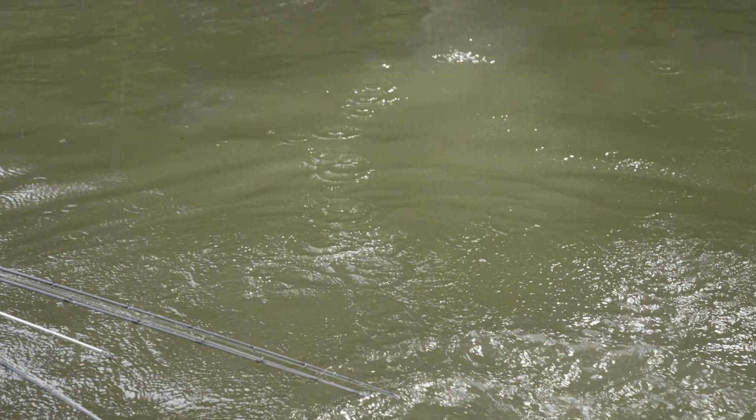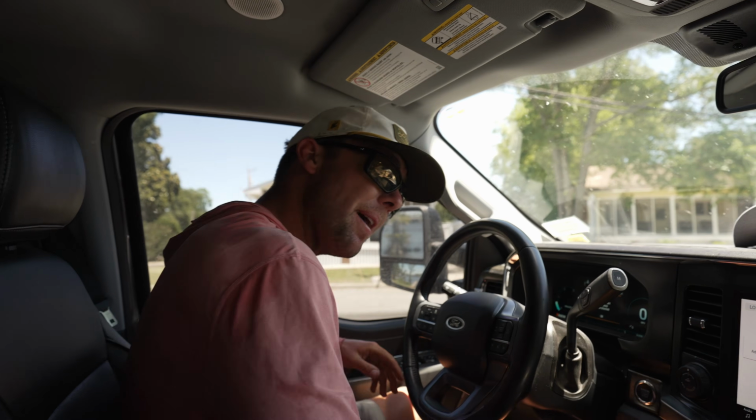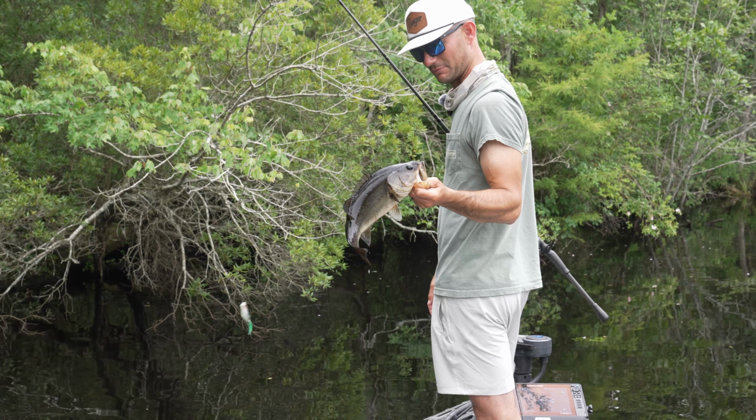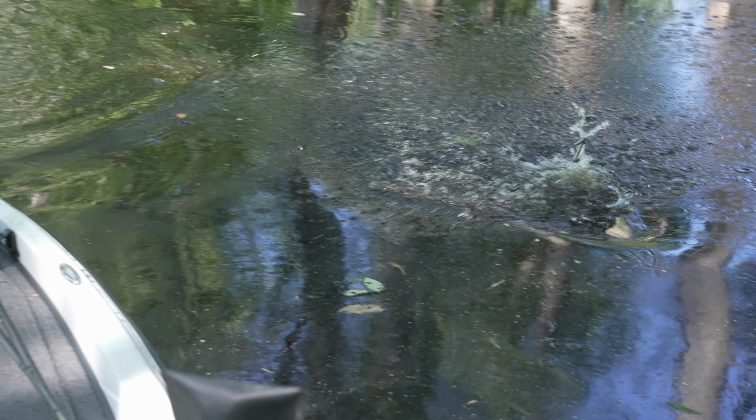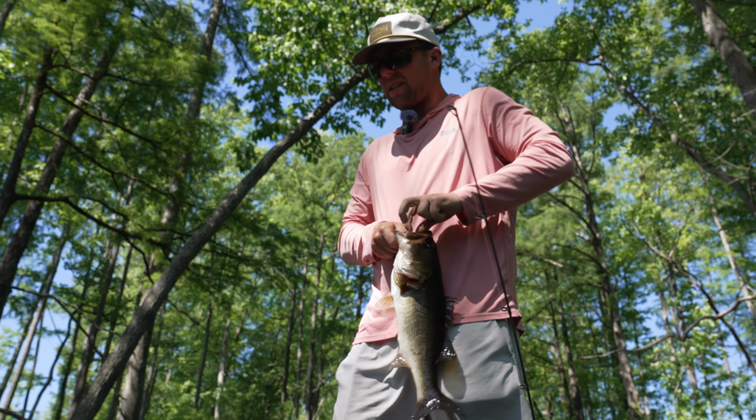It's a crazy thing. We just went under this bridge. It was very, very low. I bent my shaft. Finally get one. They were so awful. I was fixing to give up too. Oh my God, it's a giant. It's a giant. This is my third fish in about 10 minutes. This is like done deal.